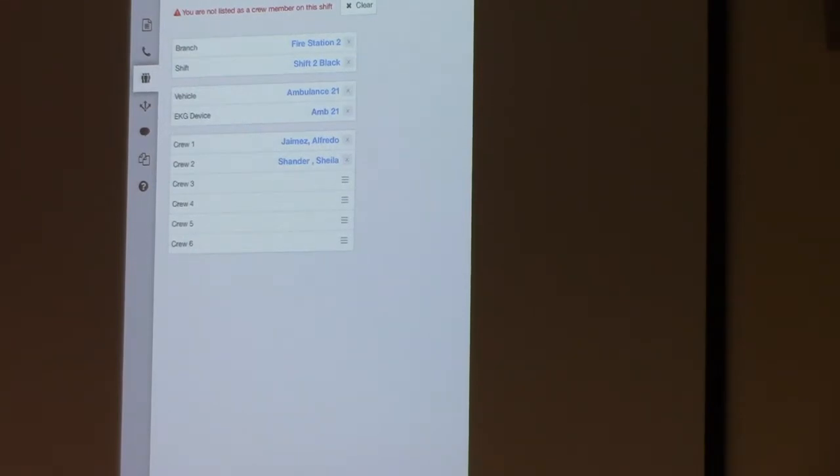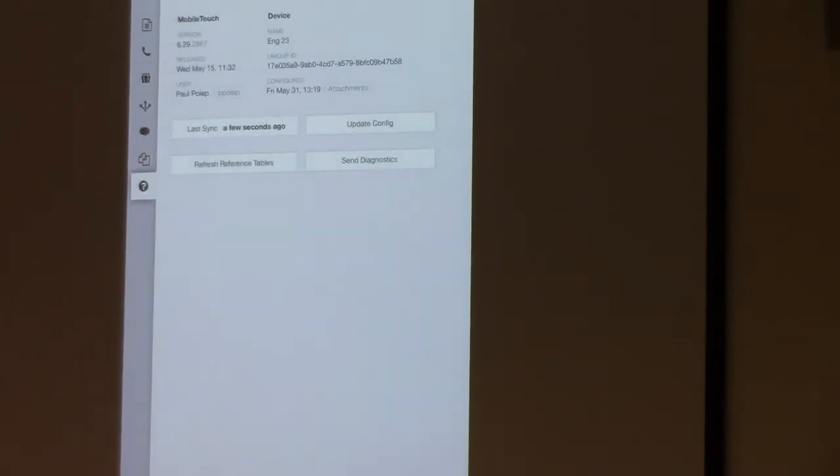Once you do this, the next thing that I want you to do is the question mark right here. You're going to hit that, and you're going to refresh reference tables, and then you're going to update configurations. You're going to do this one and that one. Okay? And like I said just a minute ago, this updates your program to make sure that everything is updated, ready to go.